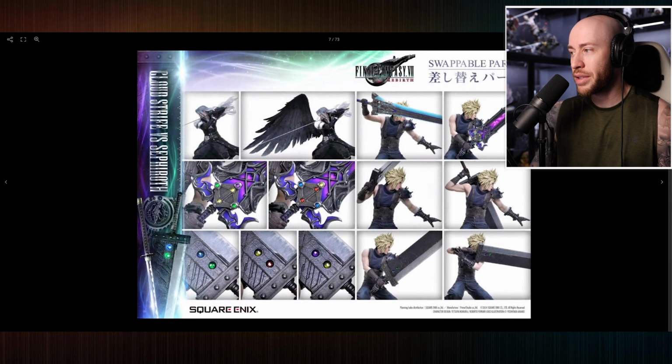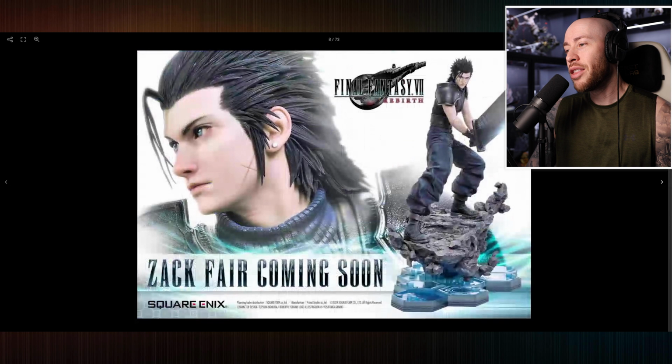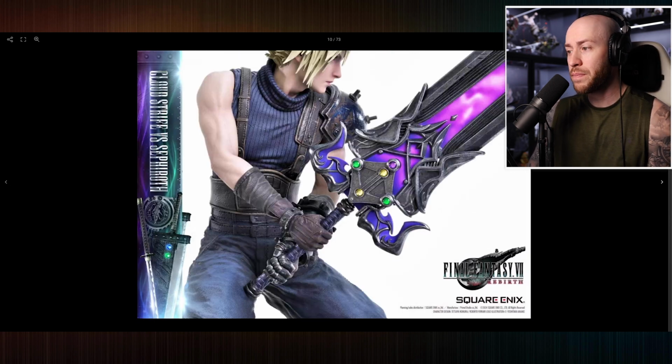So here's the swappable parts in a little bit more detail. There's the Force Eater sword, the purple one. And of course, you have the Buster sword and another sword, the blue one as well. Look, to me, Zach is coming soon, by the way, if you're interested in him. Here's the Force Eater sword. It does look amazing, the Force Eater sword.